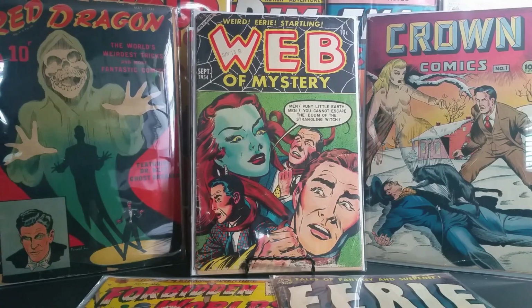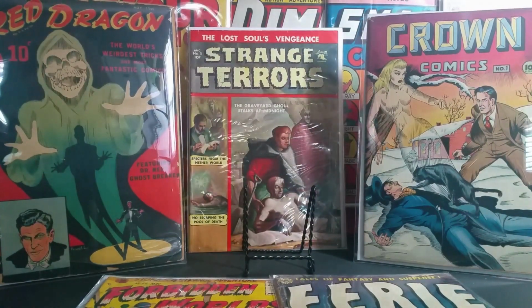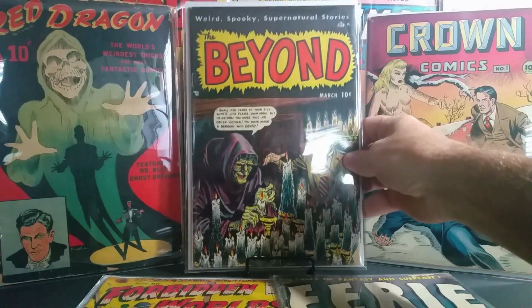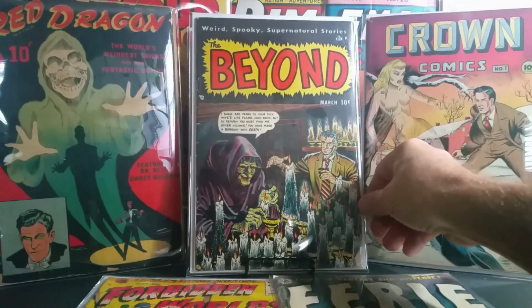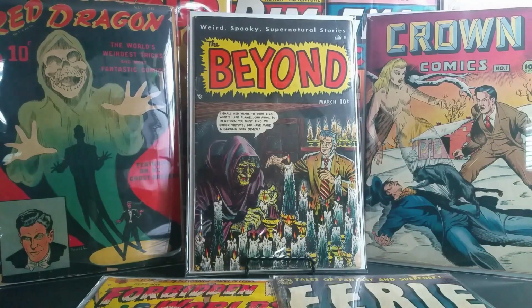Now the next one was not an auction win, but it was a Buy It Now. It came up, and I struggled with whether I should get this or not. This is earlier, number 3 from March 1951. The Beyond, number 3, weird, spooky, supernatural. What did I pay for it? I think I paid 60. Now I didn't want to buy it at 60. I wanted to pay like 40, but I looked around, and 60 was really, really low for this book. Actually, this book is like $80 to $100, if not more, even in low grade.